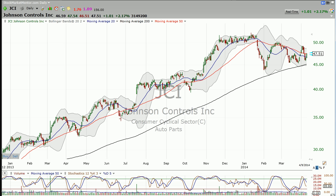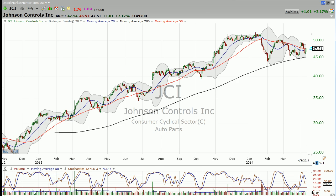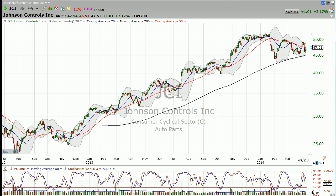Cramer's always got some great ideas. Now, sometimes the price action doesn't really help out. We know this. Jim knows this as well. But he's got good ideas as far as the fundamentals of a company. So when you look at that kind of fundamental analysis, and it's pretty rigorous, and then you also look at a price pattern here that's bullish, that's a stock that you want to really pay close attention to. So anyway, hope that helps.